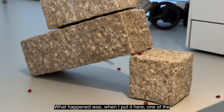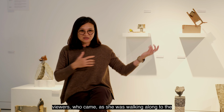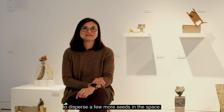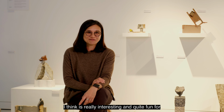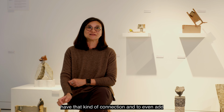What happened was, when I put it here, one of the viewers who came, as she was walking along to the show, found a few of the seeds in the women's barracks itself. And then she decided, here, let me put some here. She just started to disperse a few of the seeds in the space. So I thought, oh, that's great. You just added to my work. I find it really interesting. It's quite fun also for the viewers when they come and see the works, to have that kind of connection and to even just add something to it.